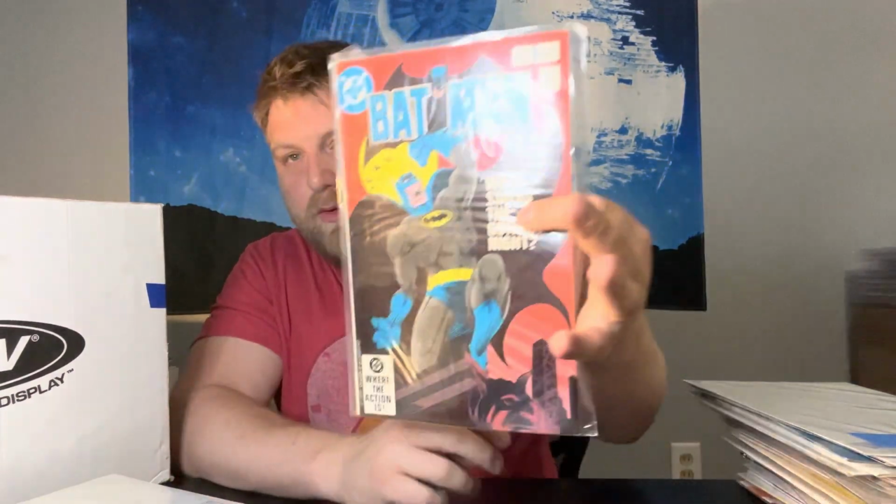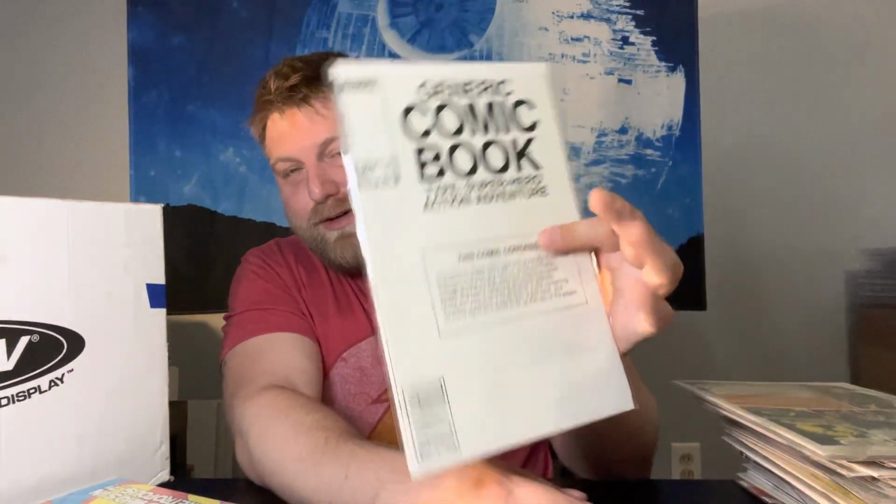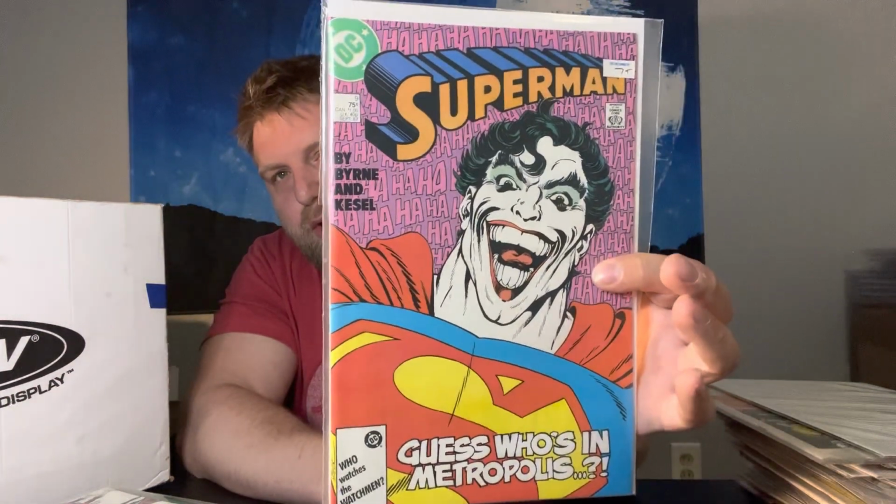Next up, we have Batman number 351. Again, another Giordano. Nice book. Generic comic book. Actually, it's like a $5 book. Yeah, for a buck. Love this cover. I've had it in a 9.8. I've had a couple 9.6s. I'd like to get another 9.8. This one probably won't get it, but Superman number 9. It's an awesome Joker Superman cover.